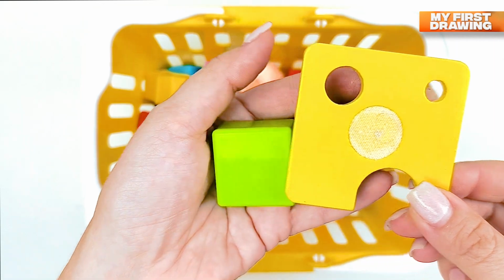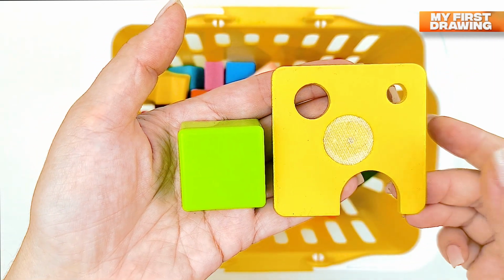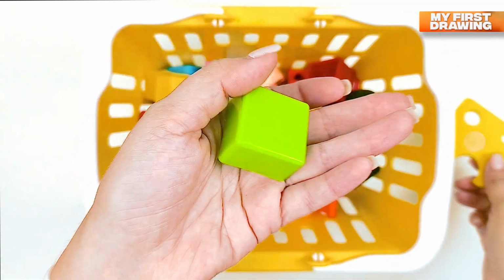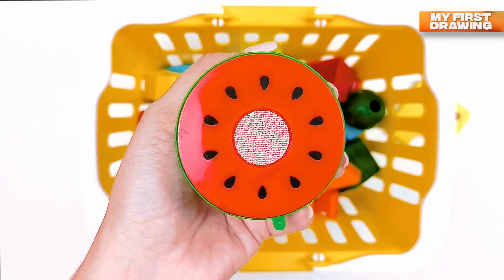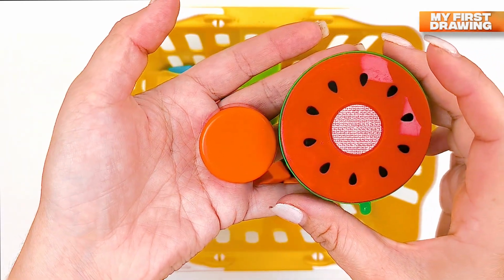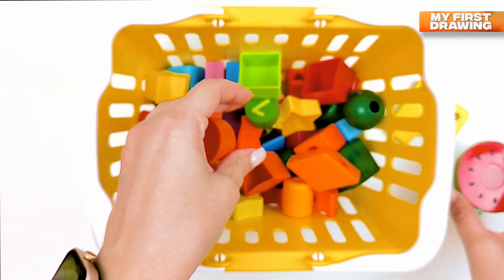Let's see. Oh, there's a square. A square looks like a cheese. Square. What is hiding behind the watermelon? Let's see. A circle. A circle looks like a watermelon.